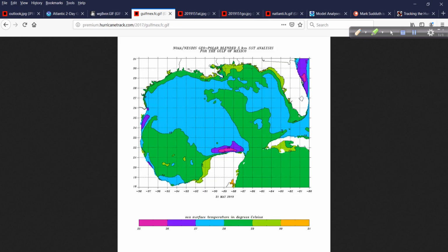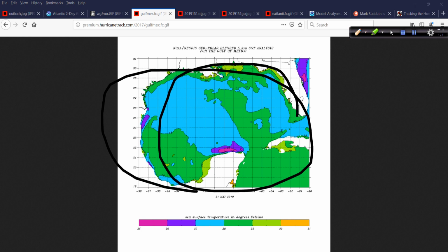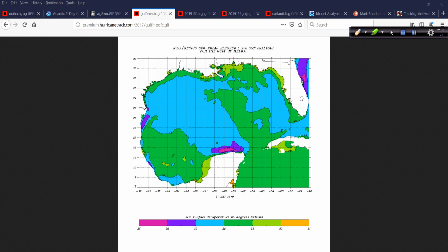All right, water temperatures in the Gulf of Mexico, the Bay of Campeche, not a limiting factor. All of the areas have water temperatures above 80 degrees Fahrenheit, and higher than that in a lot of areas. So that's not a problem in terms of impeding this from developing. This is important because this map shows the surface temperatures. This shows us the skin of the Gulf of Mexico at the surface, okay?